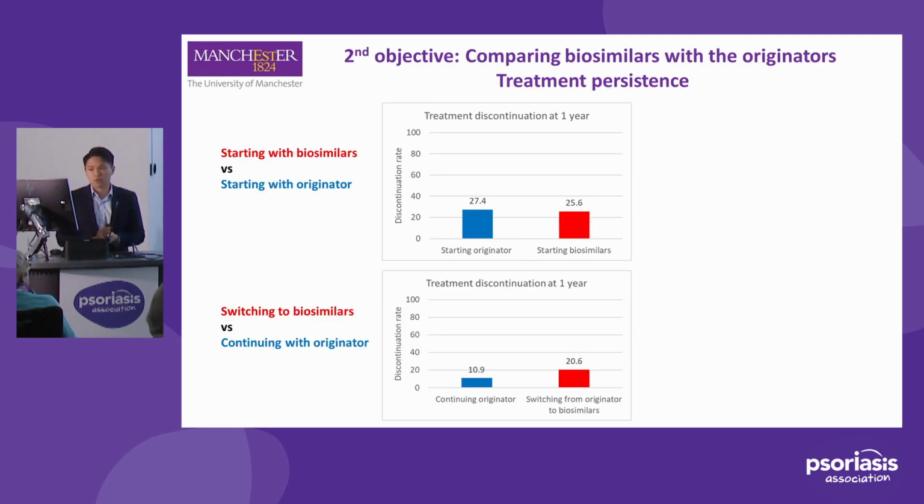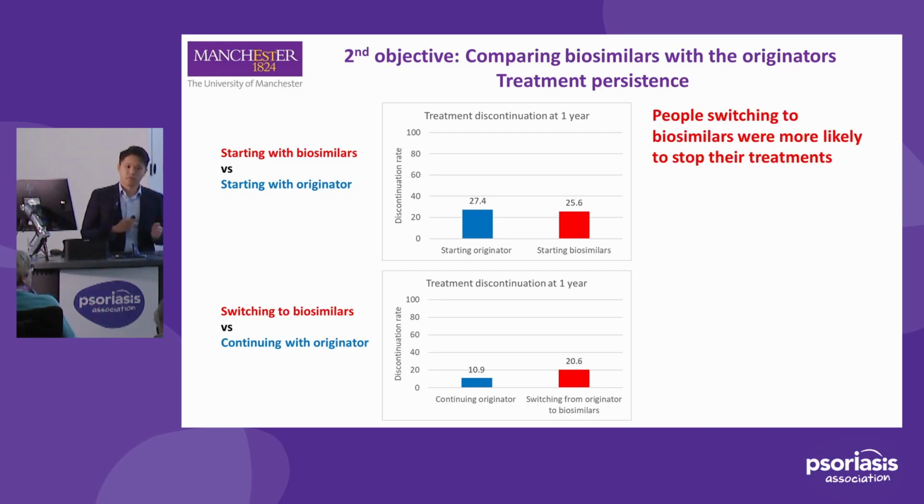So in the second objective of my project, I started comparing the treatment persistence, which is the probability that people will stop their treatment. First, I compared starting the treatment with biosimilar and starting the treatment with the originator. Second, I compared someone who switched from the originator to biosimilar and someone who remained on their originator treatment. As you can see from these two graphs, people who switched from the originator to biosimilar were actually more likely to stop their treatment.